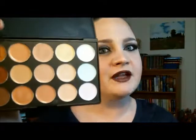And then I blend it out with my foundation. When I use this palette, because it is so thick, I tend to put it on my skin over my primer and then put my foundation over it. But I do love this palette. I do not recommend this palette for underneath the eye.